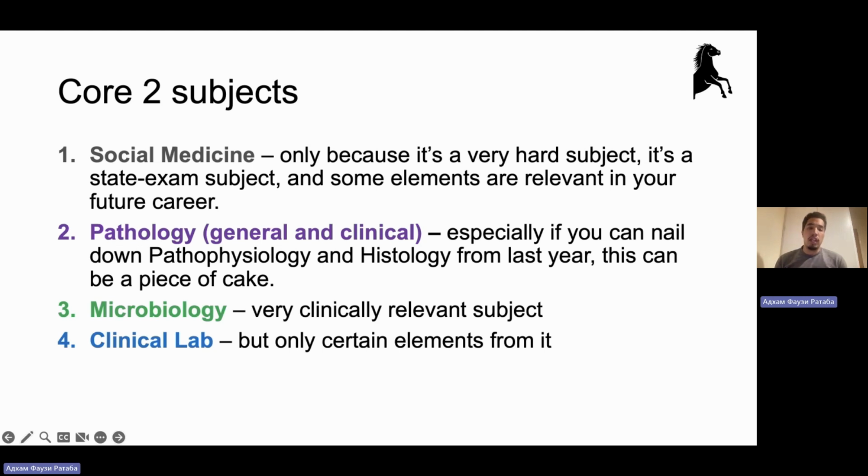And another thing as well is that the head professor of social medicine is a bit on the harsh side. So I don't know, that might be a motivation for you to try and avoid being on the wrong side of him. So yeah. And then you have pathology.